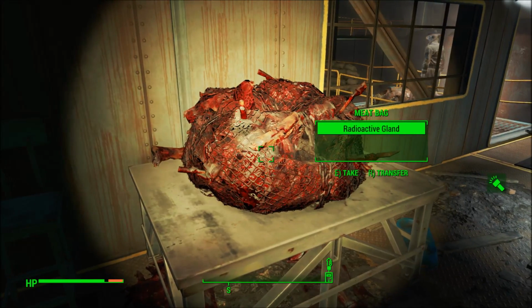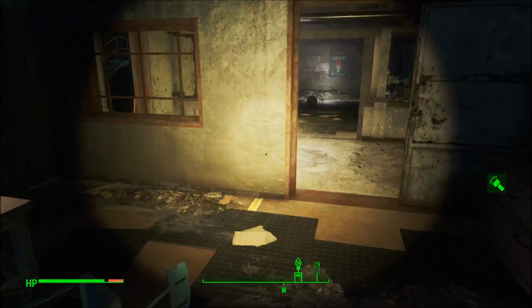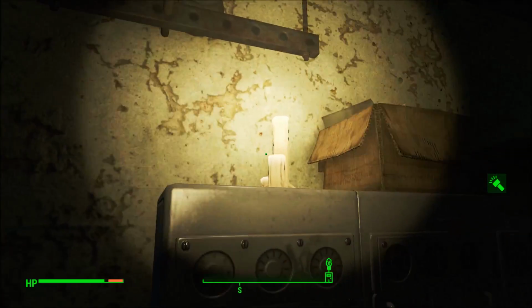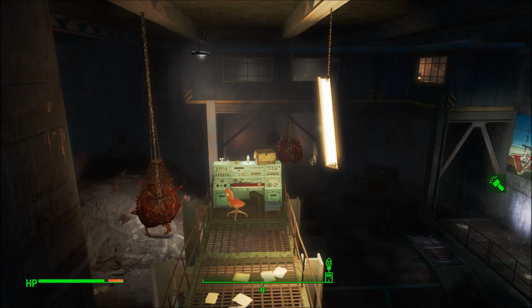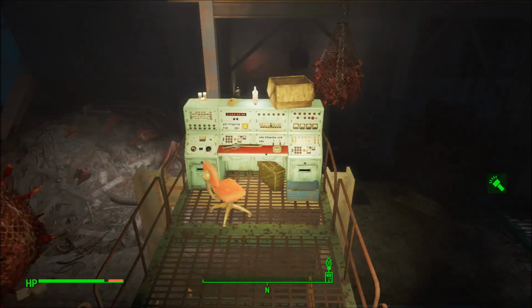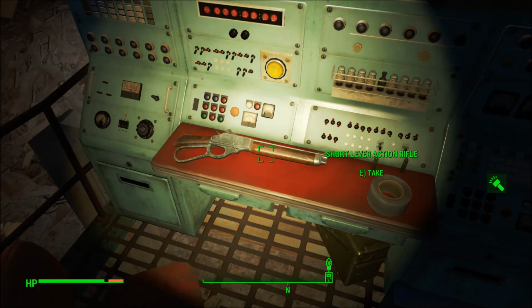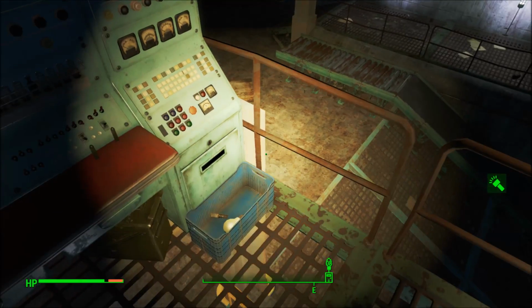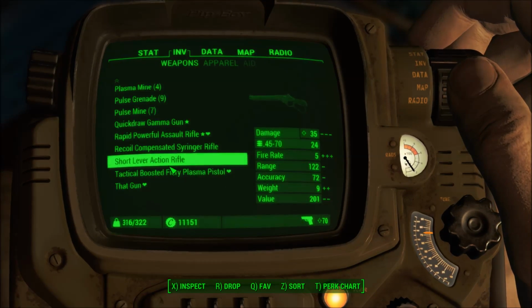Okay. So have you found a radioactive gland before either? Interesting. I guess. Ooh. Short lever action rifle. That's not what I meant to equip.